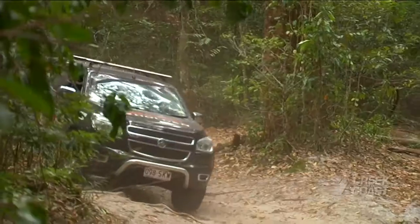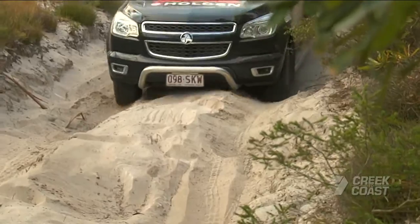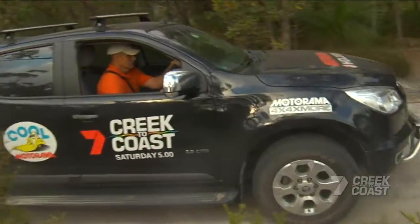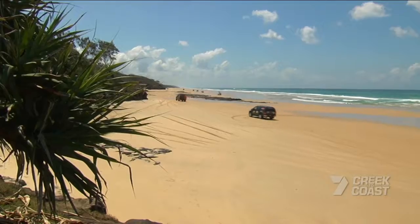Over the past 12 months, our trusty creek-to-coast crew car has seen its fair share of our favourite off-road destinations. It's tackled some wild and mild terrain through dirt and water. And not too long ago, I headed up the beach on Fraser Island.